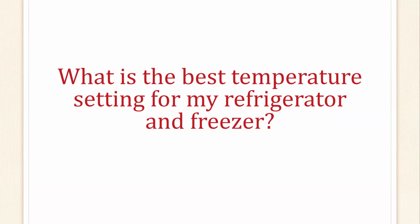But regardless of the type you have, I would suggest investing in an appliance thermometer. You can get them for maybe $5 at Target or Walmart, and you can use that to double check what the temperatures are in your refrigerator and your freezer, especially the refrigerator. As I said before, you don't want your refrigerator not doing the proper job to keep all those perishable foods at or below 40 degrees.